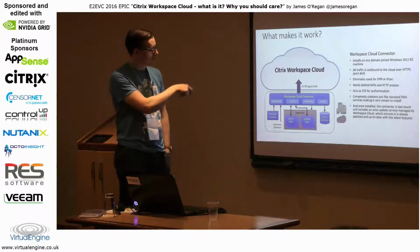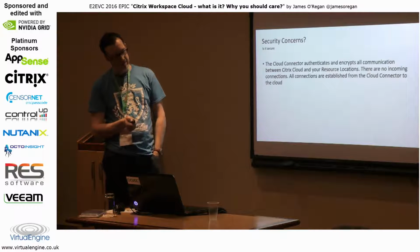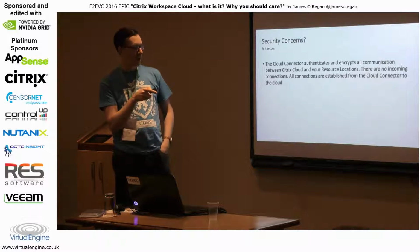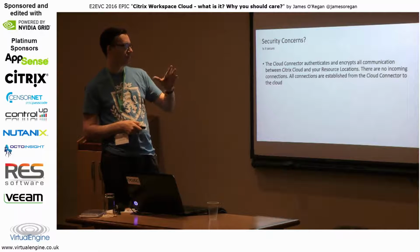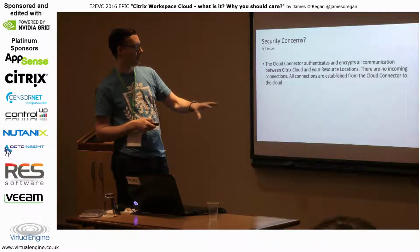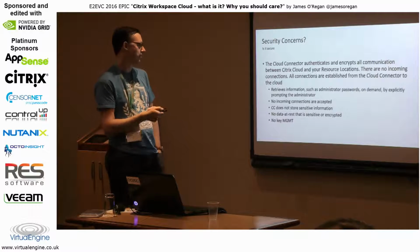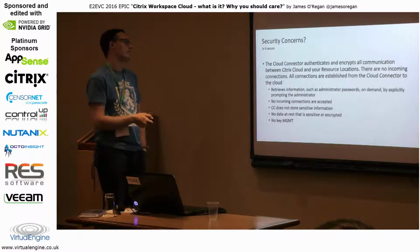So, security concerns. Cloud Connector authenticates and encrypts all the communication between Citrix Cloud and your resource location. The resource location is within the console. You basically define where your apps and desktops are. So when you configure the Cloud Connector, the next step is you configure your resources and your AD, so it can authenticate into your environment. As I said, it retrieves information, so it needs an admin password to be able to access the environment. So there are no incoming connections, Cloud does not store sensitive information, there's no data at rest, and there's no key management.